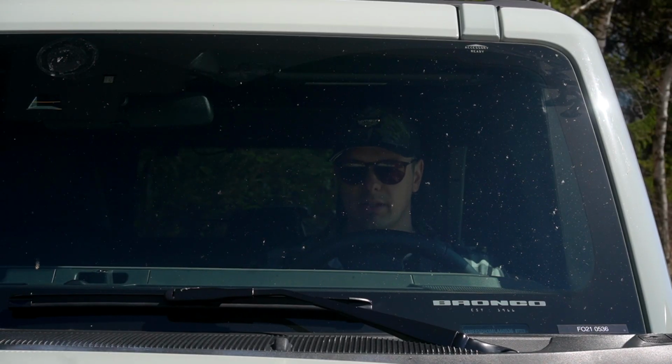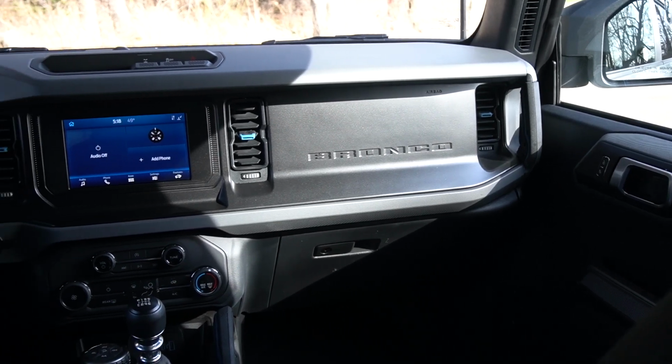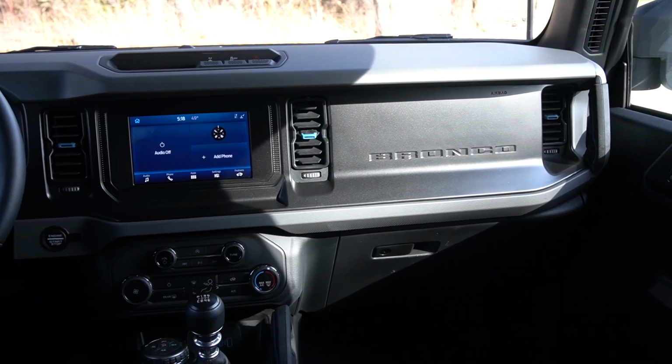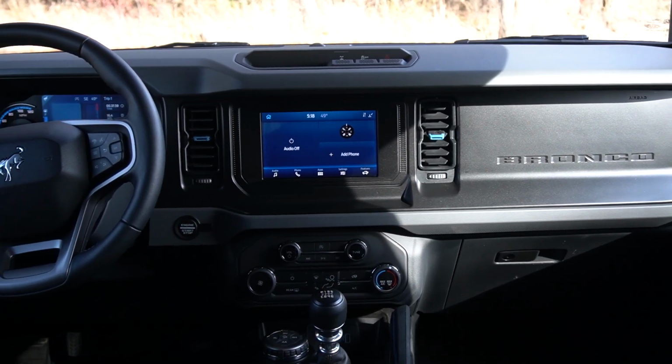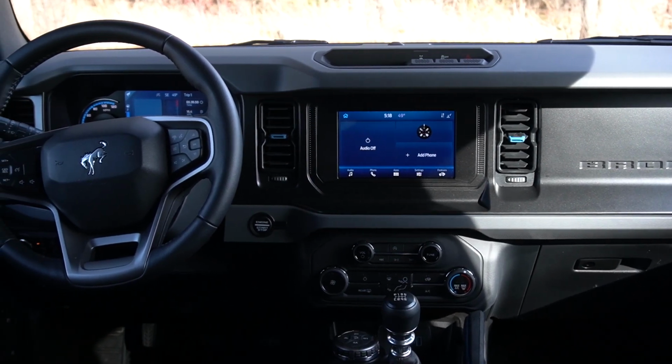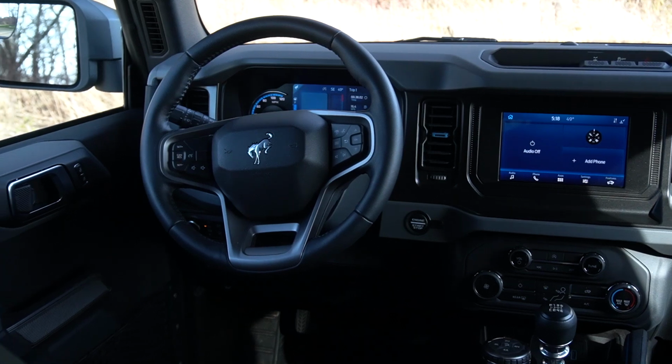Okay, so in the cabin here, I know at the top of the video I referenced this as a bare bones spec Bronco, and here's kind of what I mean and where it starts to show itself. Maybe by saying bare bones it's a little derogatory, so what I'll say is this is the most waterproof spec Bronco that I've ever seen. This is the Black Diamond, so under this there's the actual base trim and then there's the Big Bend, but this is pretty kitted out if you wanted to go off-roading.